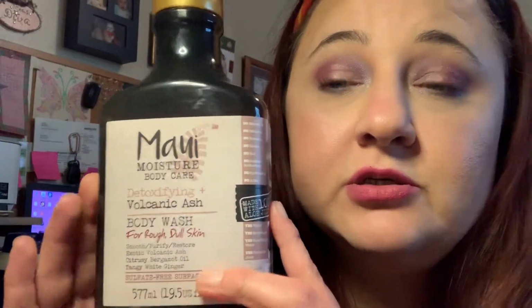It's by Maui Moisture, and I'm going to put it on my Instagram also. I've been using this on Eric and myself, and I haven't been getting as many breakouts lately either. I've also been using it on Eric, and he gets these rashes on his skin, underneath his arms, on his back, all around the diaper area. And he hasn't been getting them as much, and he's also been a little bit happier, for lack of a better word. He hasn't been as cranky.